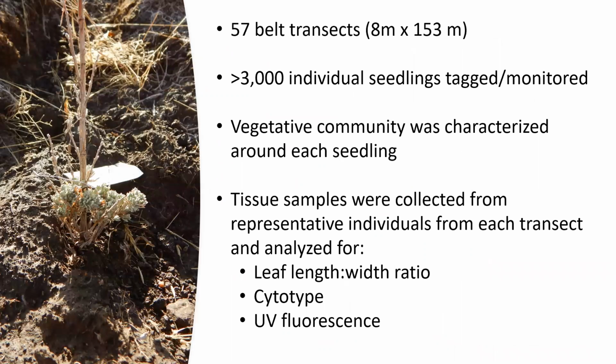So on 57 belt transects, those were our unit of evaluation, replication, we characterized the vegetation community, marked all the seedlings. There was no ambiguity as to whether or not a seedling was planted or seeded or volunteer, because we knew the treatment so well. We looked at the tissue on these plants to evaluate what type of subspecies. At the time of this, there was actually, frankly, a little bit of controversy about what types of plant material were being planted out. We had the advantage of being able to sample the foliage to get an idea of the taxonomic identity of these plants. So, leaf length to width ratios.